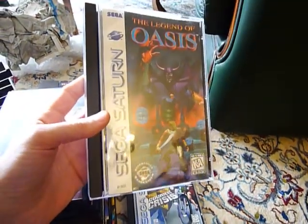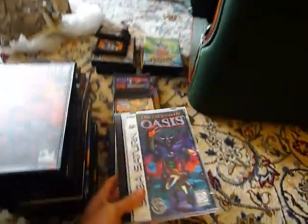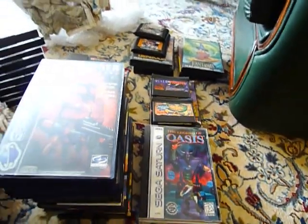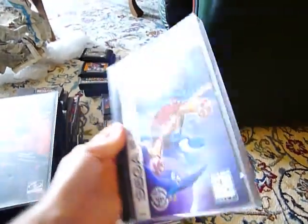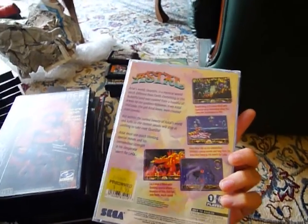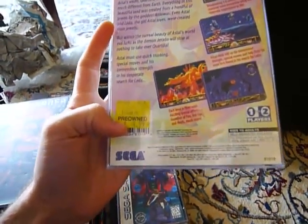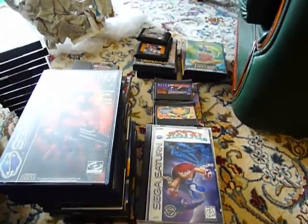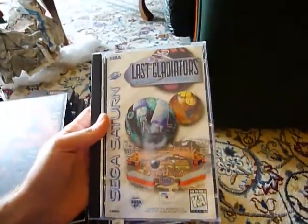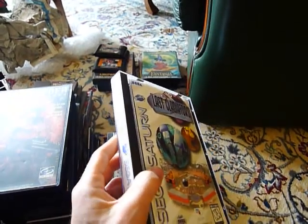Let's see here, some more Saturn stuff. NTSC titles: The Legend of Oasis, also known as The Story of Thor in PAL territories. This is supposed to be a really good RPG. And here's another really good title, Astal. This was only released in NTSC regions, and it's a really good and colorful platformer. I see that someone actually bought this for $5 back in the day. That's really cheap. I paid a bit more than that. And then we have Last Gladiators Digital Pinball. These NTSC copies are actually in really pristine condition.